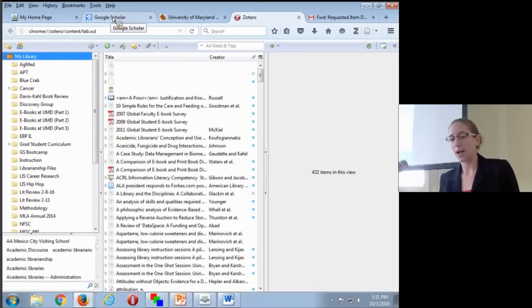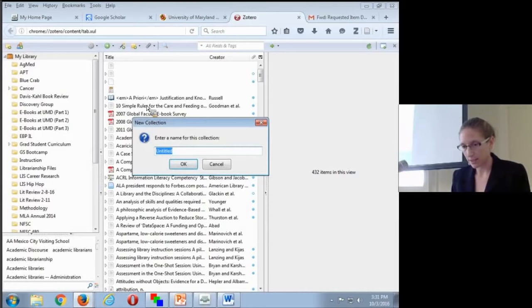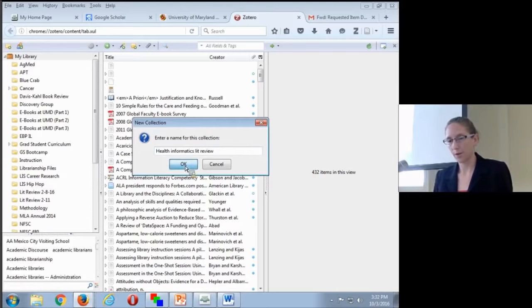So I'm keeping Zotero open because it's really useful to have it while you are looking for your articles so you can keep things organized. So before I even start doing any searching, I'm gonna go ahead and create a new folder for today. And we're gonna say this is my, actually I'm gonna call it something else. This is gonna be my health informatics lit review. Okay, so I have a new folder. I haven't put anything in it yet.